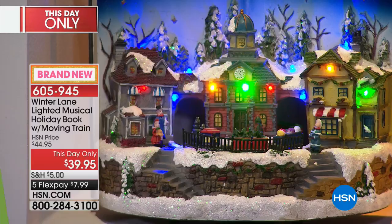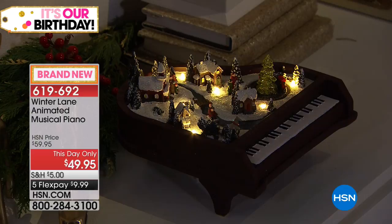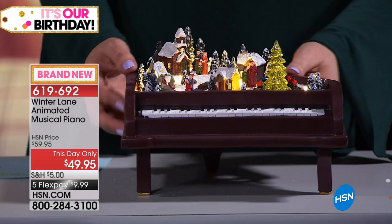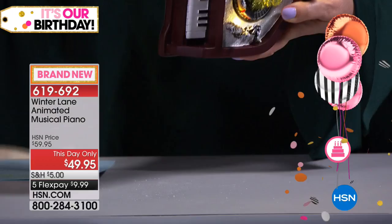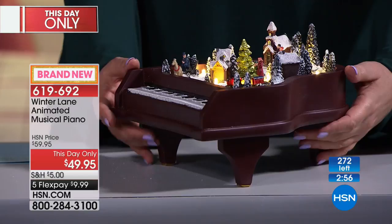Now, this is going to be very, very quick. This is our piano. Now, you see that you've got the train going around, the Christmas tree, full keyboard in this grand piano in like a mahogany color. And then also, it has the ability to play music. So you got a little switch on the bottom. We're going to give it, and there it goes. Now, it takes 3 AA batteries, they're included. And of course, it is, and you know what?